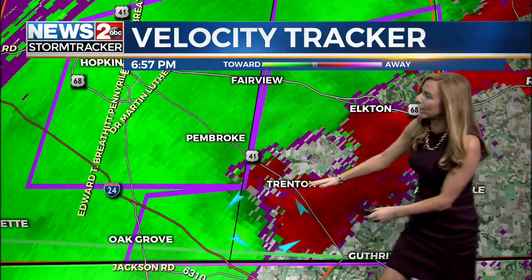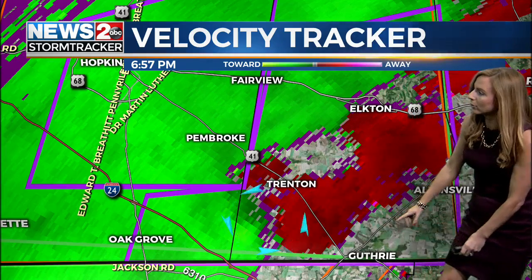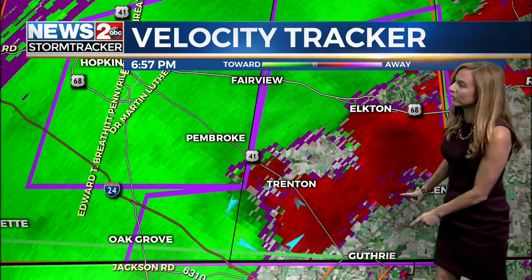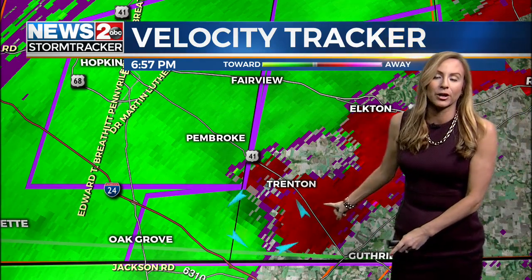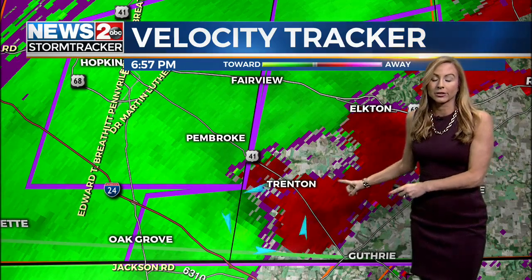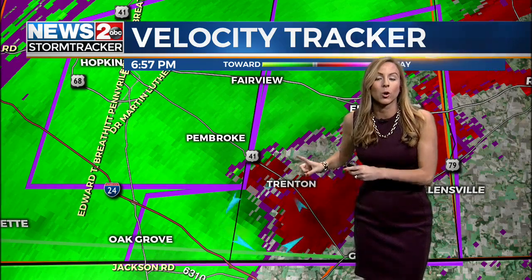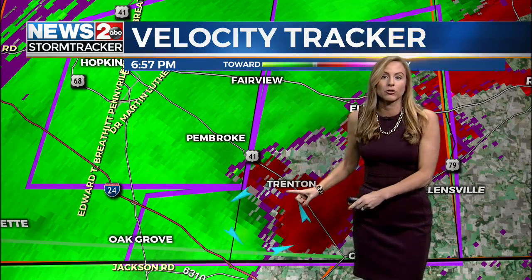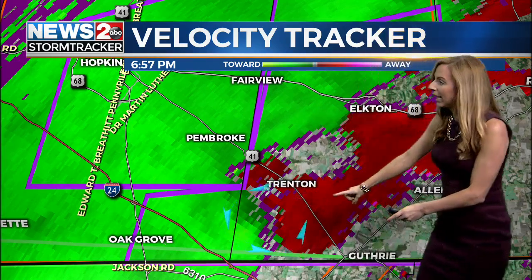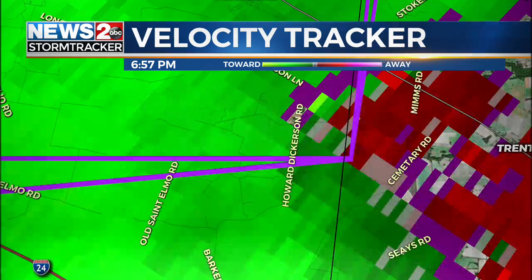So folks, Trenton, you need to take your tornado precautions right now. 41, it's about to go over you. Guthrie, you're in the direct path of this. Allensville, you're in the direct path of this. Folks, if you live in these areas, if you know folks that are in this area right now, you need to call them and tell them they need to be down underground or in their safe zone, because it's super important. This is a tornado that has been confirmed on the ground, and it continues to show strength of rotation. So it means it could still be on the ground at this very hour. The problem is it's going near the radar site, so it is very hard to depict all of this.